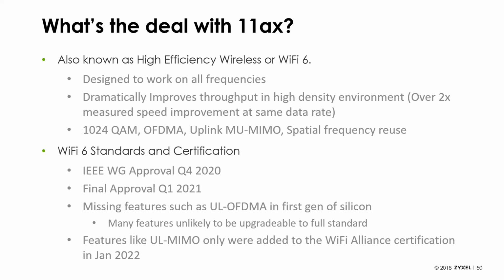So some cool things about Wi-Fi 6. First one is it's designed to work on any frequency. A lot of people don't realize it, but 11AC only improved the 5 gigahertz radio. If you've got an 11AC device, that 2.4 radio is still 11N. So with Wi-Fi 6, you can have Wi-Fi 6 now on your 2.4 and your 5 gigahertz radio.